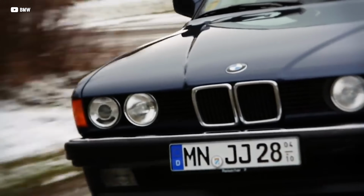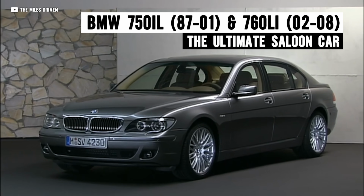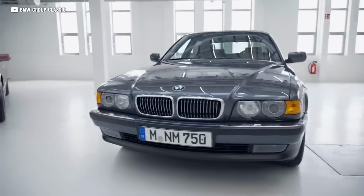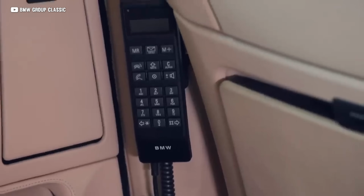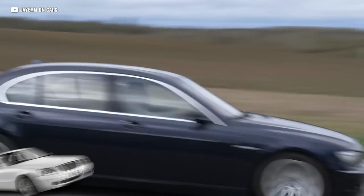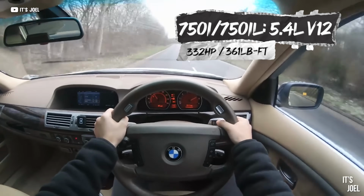Speaking of Bimmers, welcome to the world of the 7 Series. The 750iL and the 760iL are flag bearers of luxury and innovation. Both sport advanced tech features that were ahead of their time. Think massaging seats and built-in iPhones. Well, just regular phones, but you get the drift. Both were designed to take cars like the Mercedes S-Class head on, but do it in a more sporting nature.